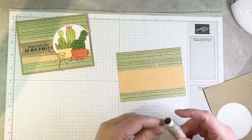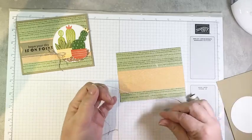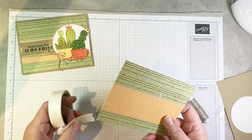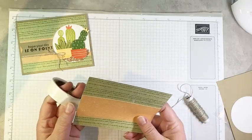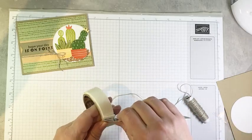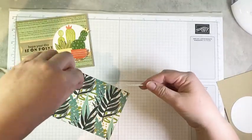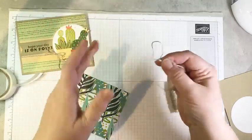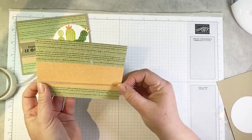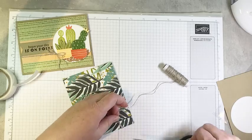While we're working on this, we're going to add our twine. So I have here just some linen thread. Again, I wanted kind of an earthy look, so I felt like the linen thread was a good option in terms of embellishment here. So I'm going to add a glue dot on the back side on either end of my card front here. Then I'm going to fold my twine, so I kind of have 2 layers. I'm going to press one end into a glue dot, run it across the front of my card, and then press the other end into a glue dot and give it a trim.